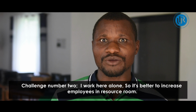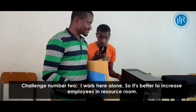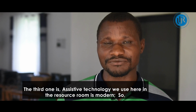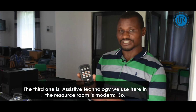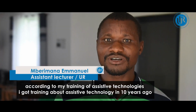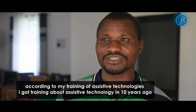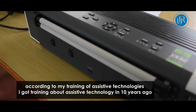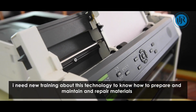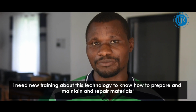Challenge number two, I work here in this resource room as one person, so it is better to increase employees in the resource room. The third one is that the assistive technologies we use here in the resource room are modern. According to my training, I got training about assistive technologies ten years ago. I need new training about assistive technologies and how to maintain them and how to repair them.